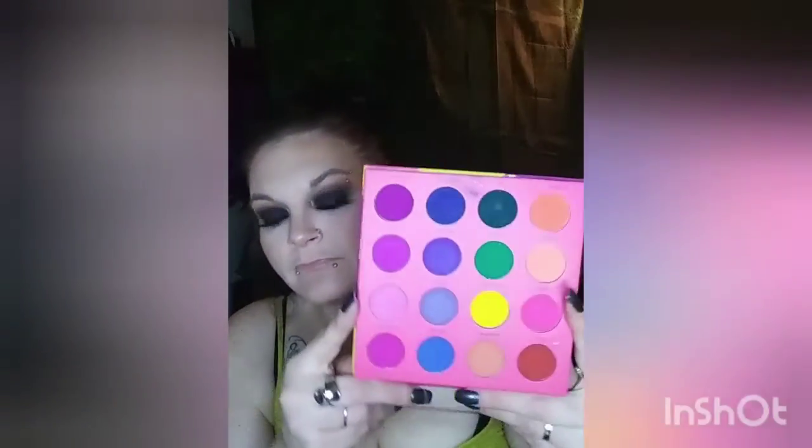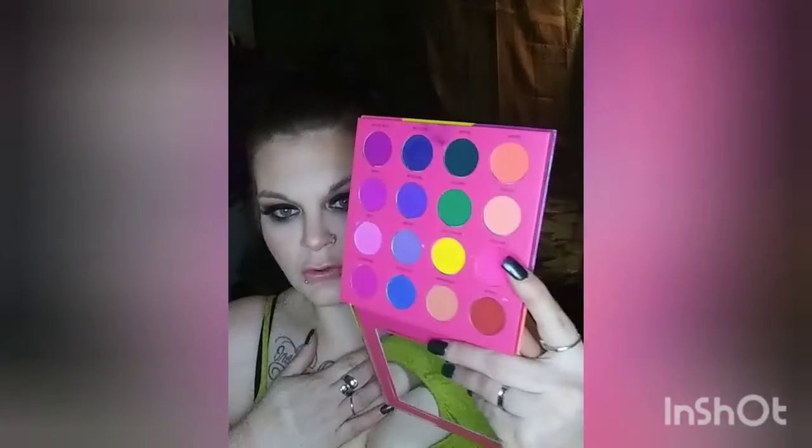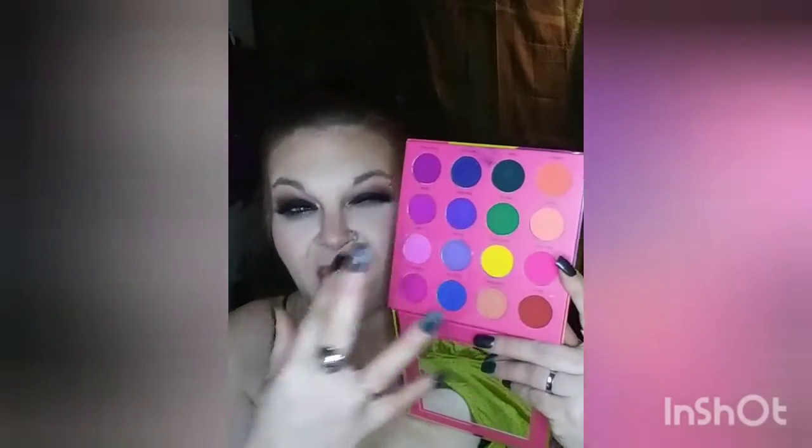Colored Rain Vivid Pigments. You guys are not ready. If you don't know who Colored Rain is and you've never seen this palette, get ready. Look at that. It makes my heart race. I want to just smear these colors all over my face.